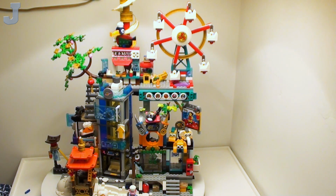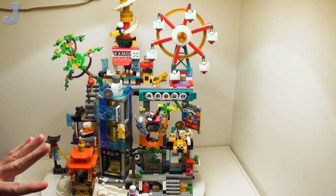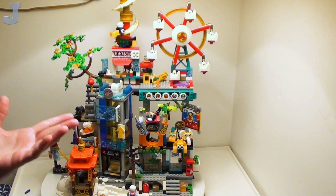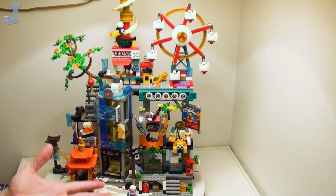And for the value for $200, I mean, you are getting a large set. It's large, it's big. It's got some functionality to it, so I think whoever gets this and they're into the Monkey Kid theme, I think this is going to be a good one. But for an adult like myself who does city builds, this is a little too futuristic. Lots of good building strategies and ideas you could pull out of it.